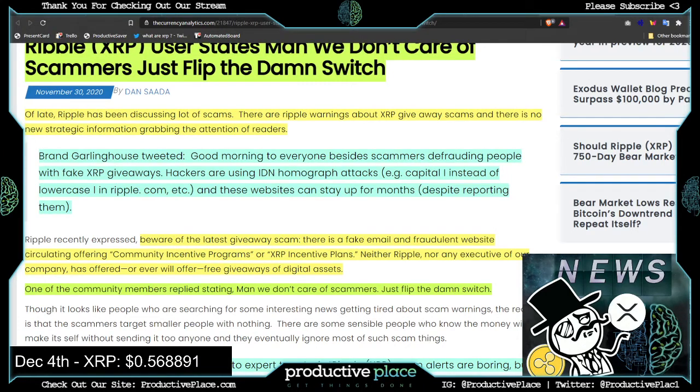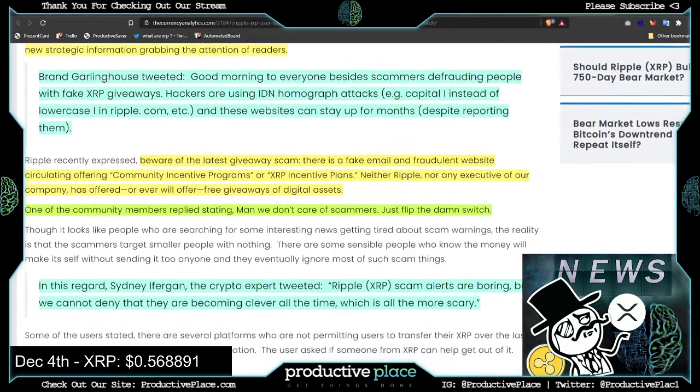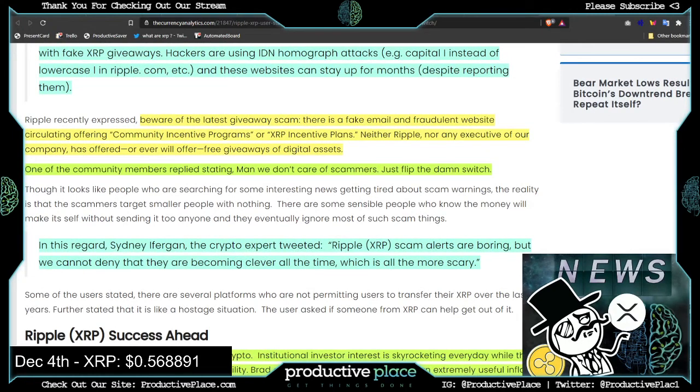Beware of the latest giveaway scam. There is a fake email and fraudulent website circulating offering community incentive programs or XRP incentive plans. Neither Ripple, nor any executive of our company, has offered, or ever will offer, free giveaways of digital assets. One of the community members replied stating, "Man, we don't care of scammers. Just flip the damn switch."